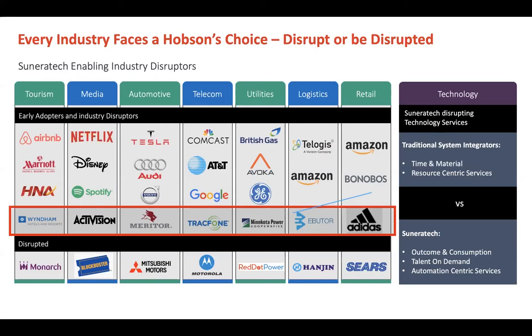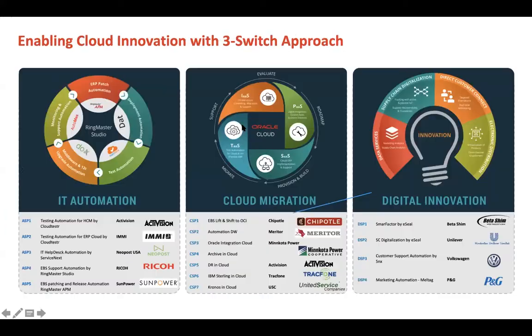Having enabled so many customers in this transformation, I want to share the framework in the next slide, which talks about the 3-switch framework. If you have to change the pyramid from 70% run the business to 30% run the business, such that you can invest your resources and bandwidth towards these digital initiatives, the number one thing that we are doing today is leveraging the capabilities of AI and machine learning and building platforms that can automate.